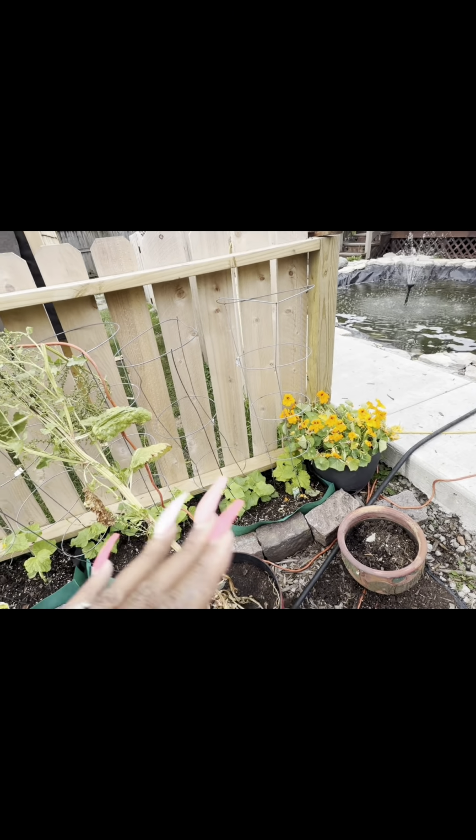My lavender took a little hit. Look at my kale. It took a hit. These are broken stems. So I just got to do what I got to do, guys. Got to do what I got to do.